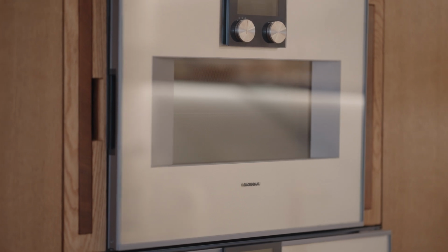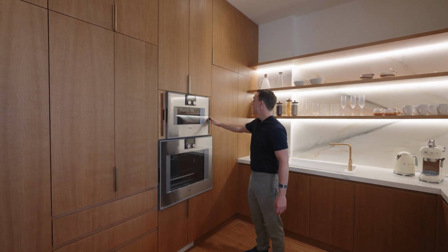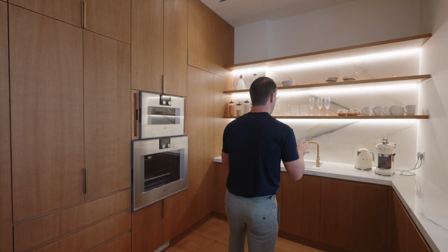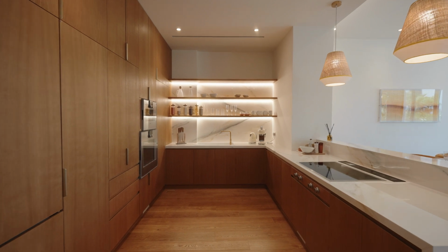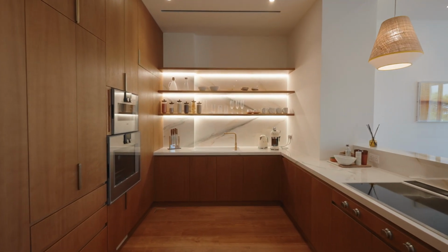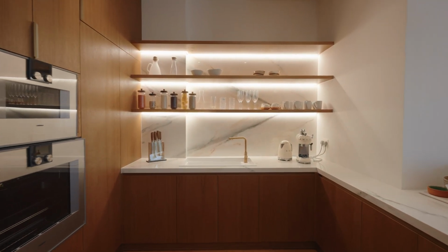Look how they've built a sliding section for the chopping boards on either side of the Gaggenau microwave. More storage all the way around. Then we come to the sink side of the kitchen, where we have this 3-tiered shelving, which is all backlit with strip lighting, which will look incredible as the sun sets, and it will all come to life.